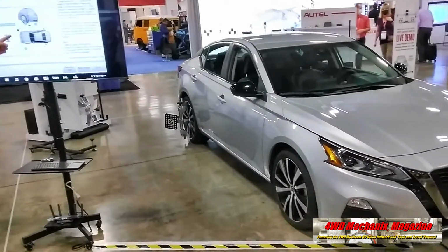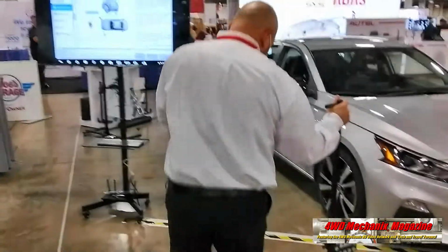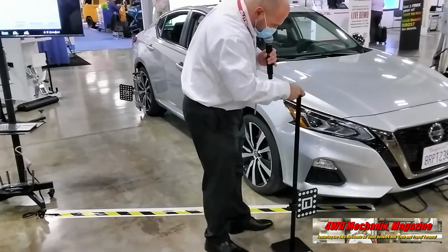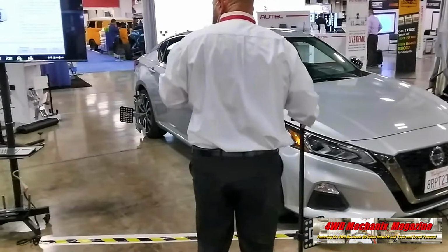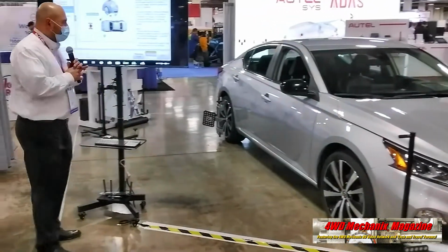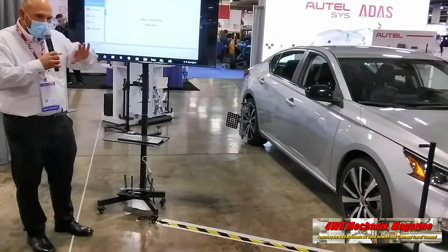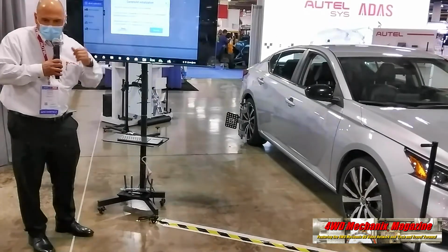Now we're going to place the distance target. If you notice here, it's actually telling us to place it in the front bumper, right? Basically it's going to have us place that where the sensor is located, in the bumper. Okay. Now it's going to acquire the readings from those targets so that it can accurately position the frame. Again, frame placement is distance, center, and squaring.